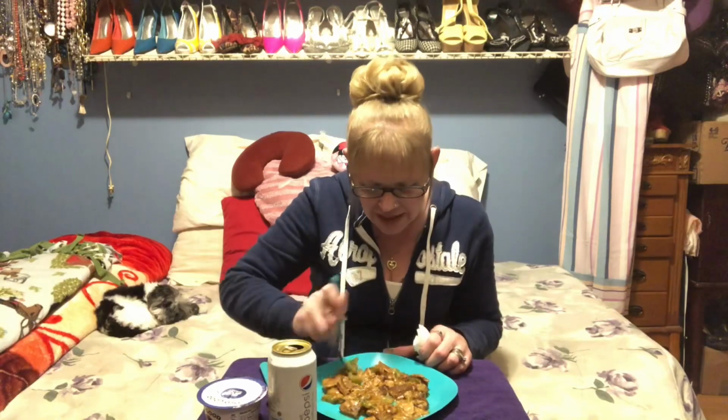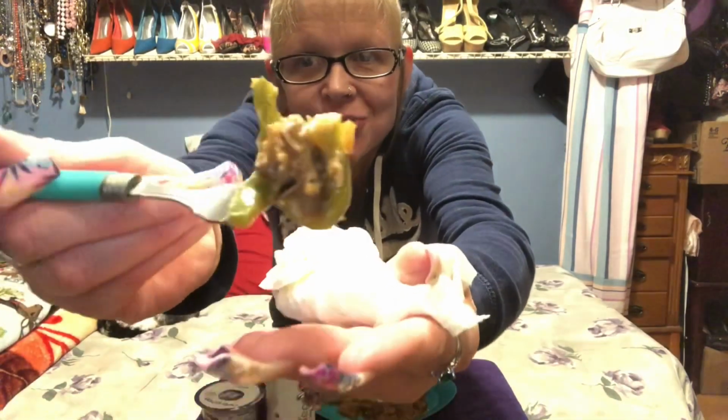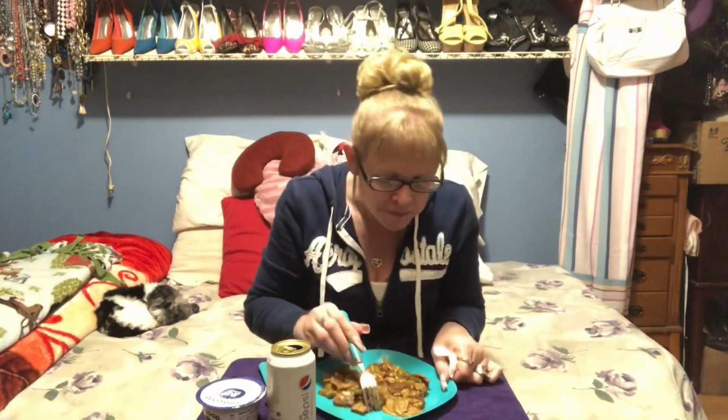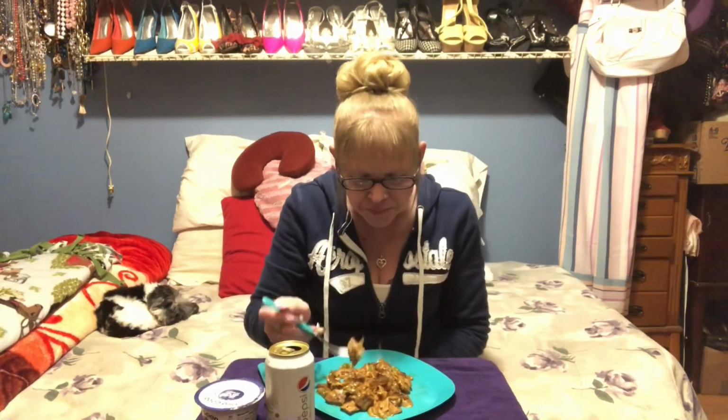Like I said, it's not a lot of pepper, not a lot of onion. I did actually give my husband more of the peppers and onions. But look at that. Doesn't that look delicious with the mozzarella cheese? Yummy. Very good. Yum, yum, yum.